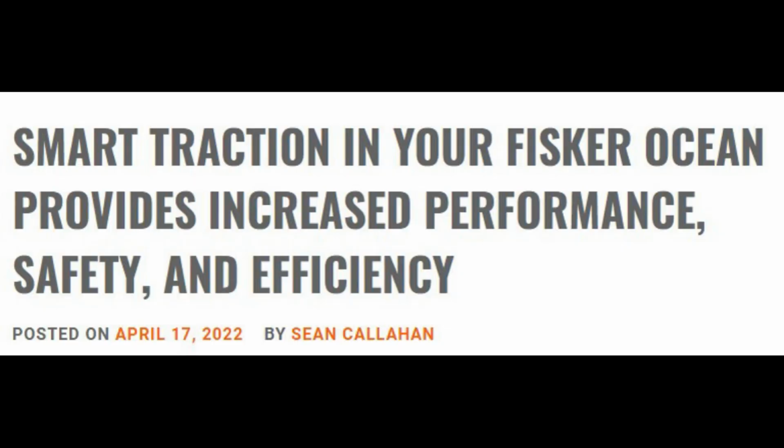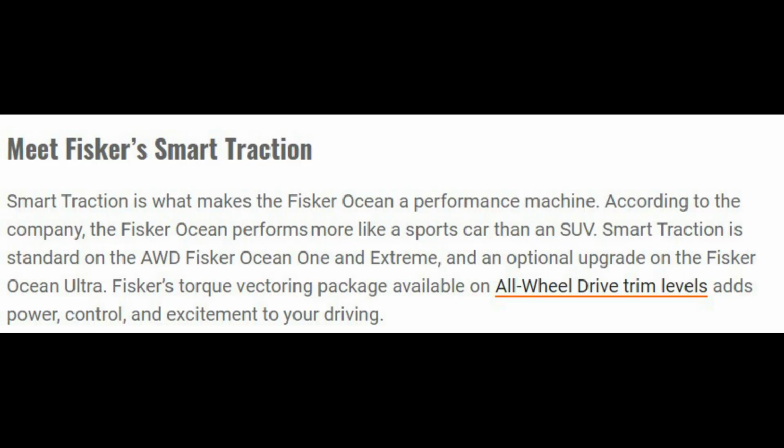Now, this is an article from Fisker. It's written by Sean Callahan. The title says it right off the bat: Smart traction in your Fisker Ocean provides increased performance, safety, and efficiency. Now, if you look at this next part, meet Fisker's smart traction. Underneath here, it says smart traction is standard on the all-wheel drive Fisker Ocean One and the Extreme, and an optional upgrade on the Fisker Ocean Ultra, which is good. It's nice to be able to add that functionality to a lower trim.